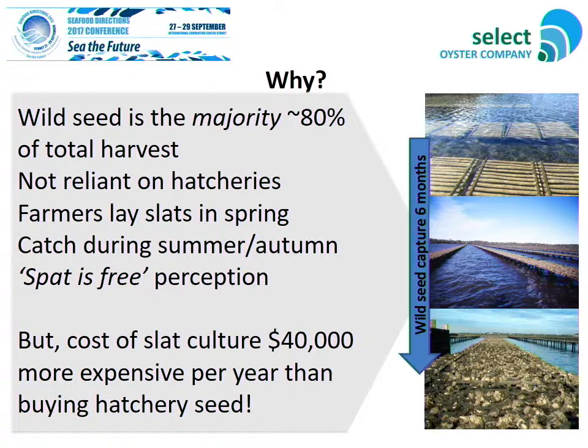Another great benefit of ordering seed from a hatchery is that it's very quantifiable. You order this many million, that many million come. Then you can say to a bank or whoever, if you're looking for a loan or if you want to quantify the value of your farm, it's much easier. It's hard to quantify what you're actually selling when you're catching it from the wild.